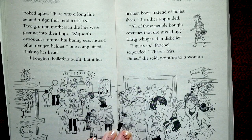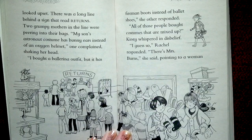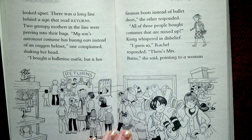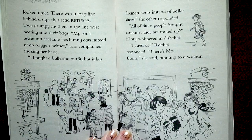"My son's astronaut costume has bunny ears instead of an oxygen helmet," one complained, shaking her head. "I bought a ballerina outfit, but it has fireman boots instead of ballet shoes," the other responded. "All of those people brought costumes that are mixed up," Kirsty whispered in disbelief. "I guess so," Rachel responded.